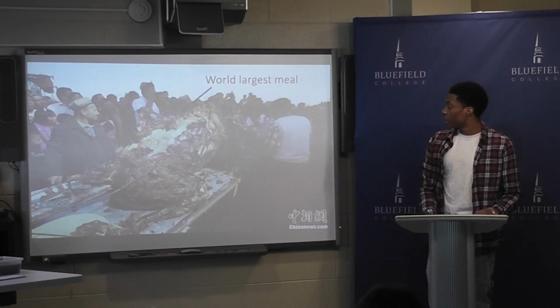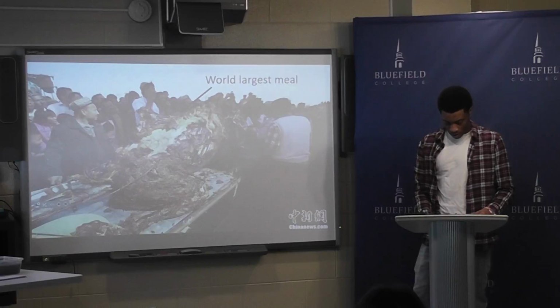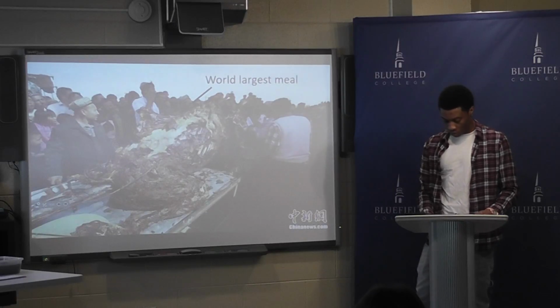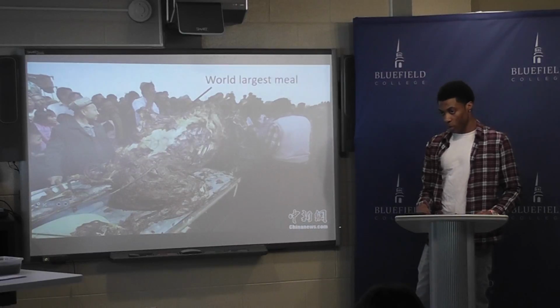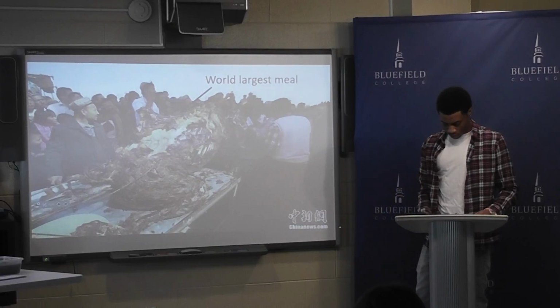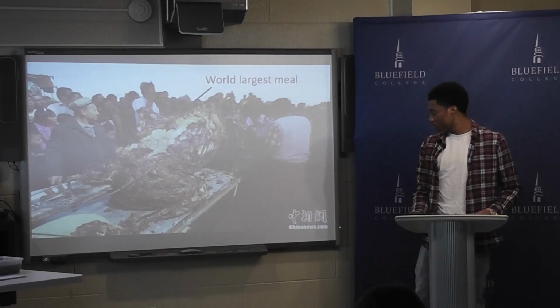And that's a camel cooked. This is considered to be the world's largest meal, a roasted camel that can be served at an Arabic wedding. So they actually cook camels in Arabic culture. They cook them and eat them.